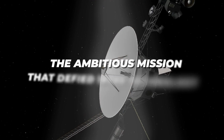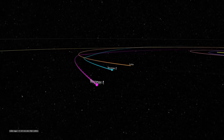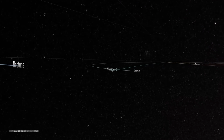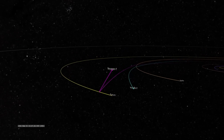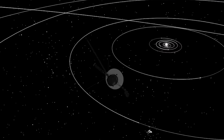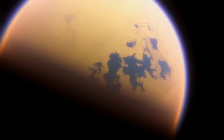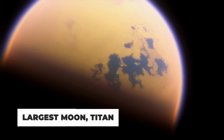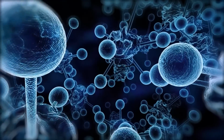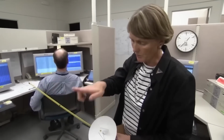The ambitious mission that defied 1970s technology. Voyager 2's path was plotted to pass close to Jupiter and Saturn, then make its way toward Uranus and Neptune. Meanwhile, Voyager 1 had a slightly different route, planned to head sharply away from the plane most planets orbit in after swinging close to Saturn, specifically to pass near Saturn's largest moon, Titan. Titan was of particular interest because of its thick atmosphere filled with nitrogen, a rarity that intrigued scientists.